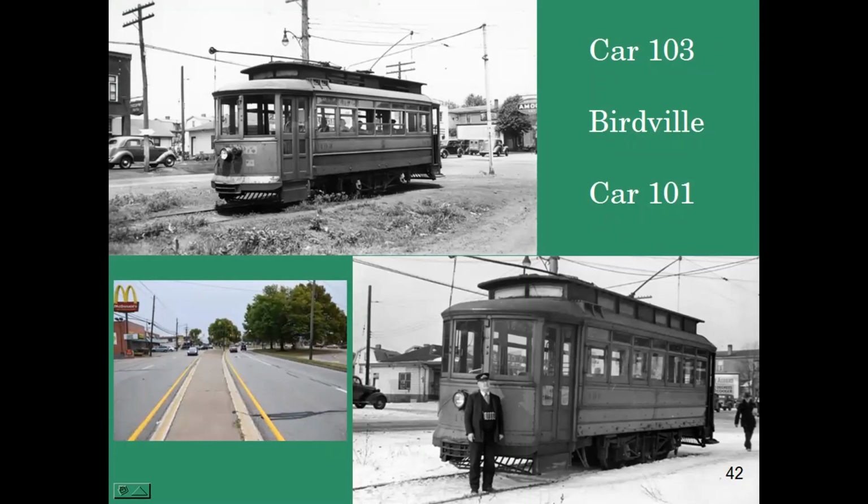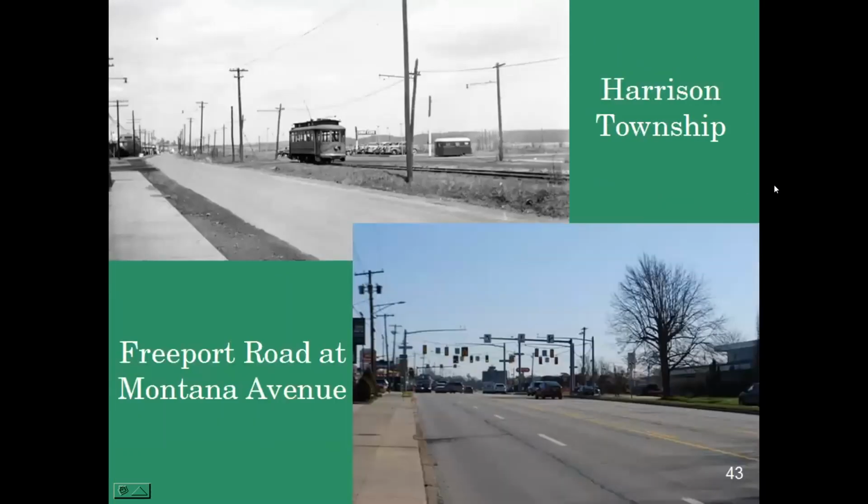It used single truck cars with hand brakes for its entire existence. And this is the end of the line up in Birdville, right by where the McDonald's is today. Single cars, hand brakes, one-man operation. Notice he has his changer with him. He has to do all the work, including changing the poles.